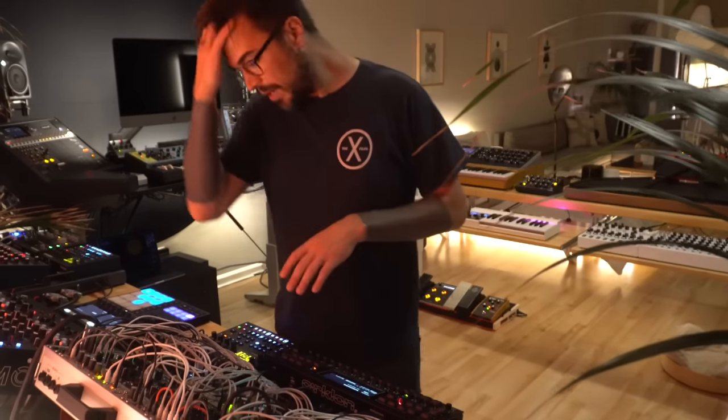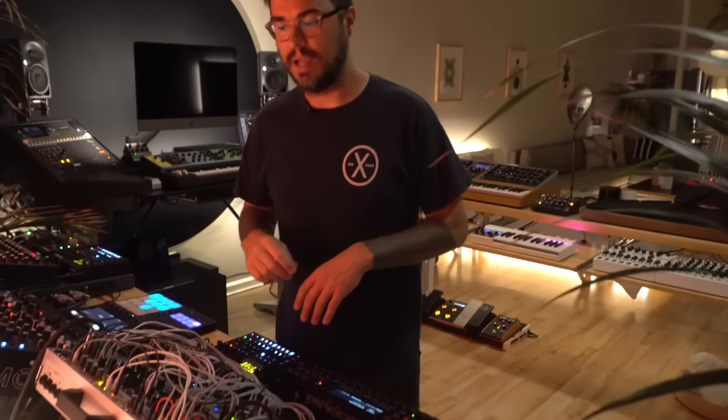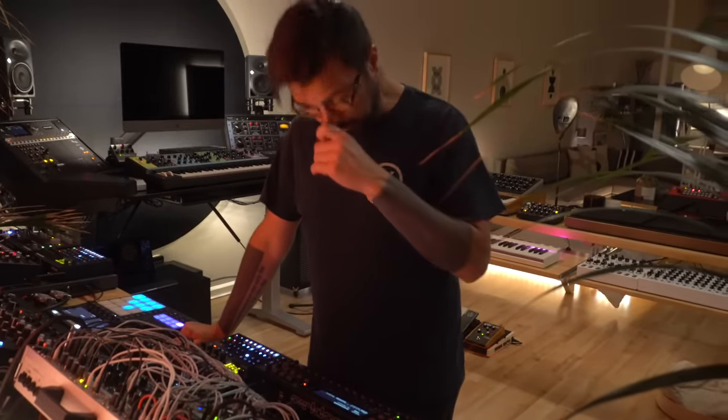You know, I think anybody that has Eurorack modular knows it's an ongoing thing. And this has been 10 years of landing on stuff and trying it out and seeing what sticks and what you like, what you vibe with. Some stuff you know immediately. Some stuff, you kind of grow out of.